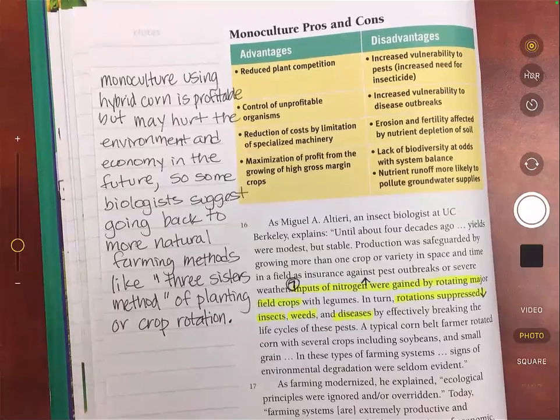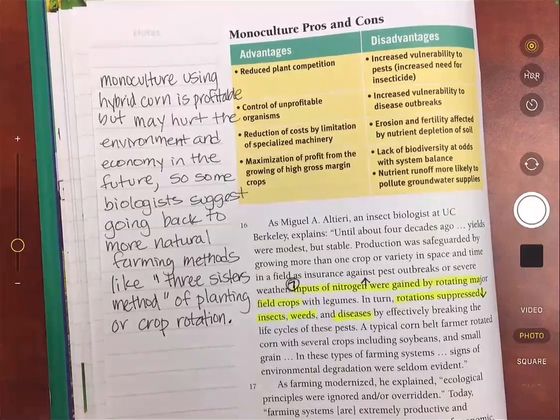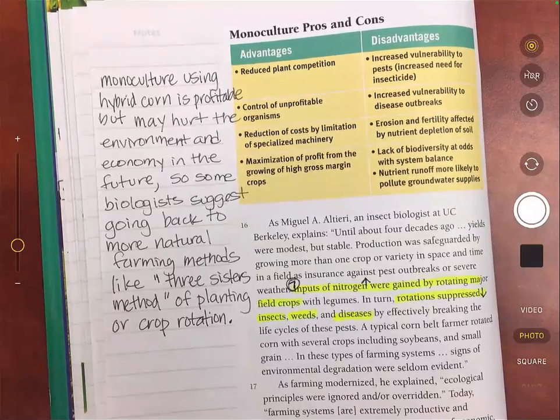And then they go through the steps on how you would grow corn, what you need to grow corn. And I will tell you, you need lots of space if you're growing corn.